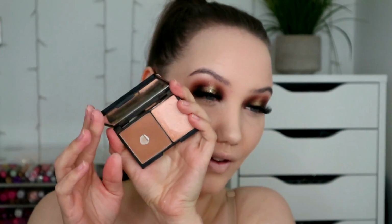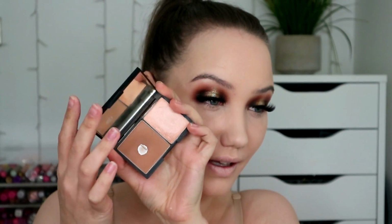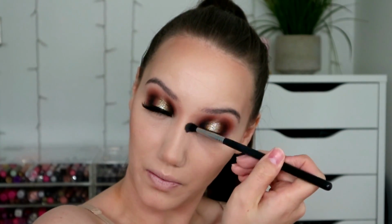But I'm going to contour first using an old fave. I'm throwing it back. I got this a long time ago. This is the Sleek Contour Kit. You can get this obviously using my link as well, and this is excellent. I've championed this for a long time. It's probably in a favourites video from like two years ago. This one's perfect for my skin tone. This is in light. I'm going quite heavy with it. Put too much on, are we surprised?